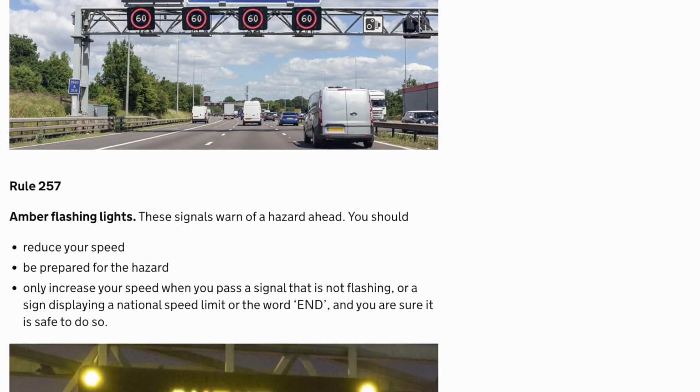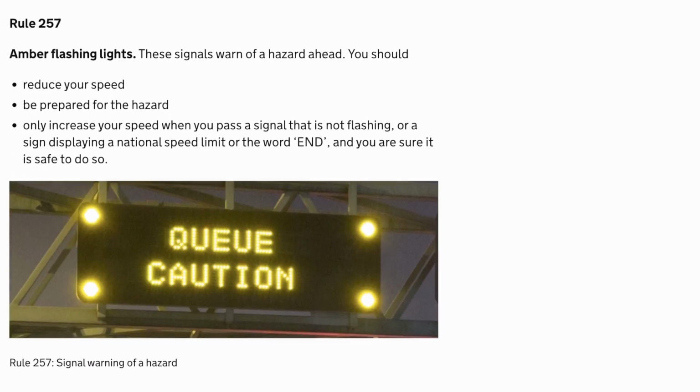Rule 257. Amber flashing lights. These signals warn of a hazard ahead. You should reduce your speed, be prepared for the hazard, and only increase your speed when you pass a signal that is not flashing or a sign displaying national speed limit or the word end, and you are sure it is safe to do so.